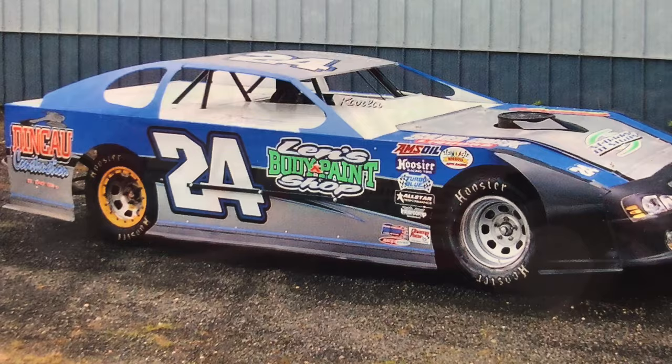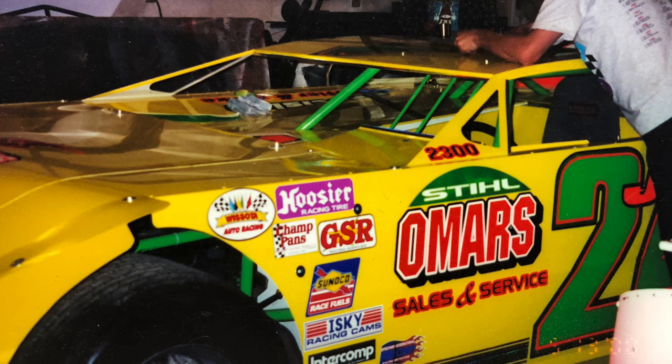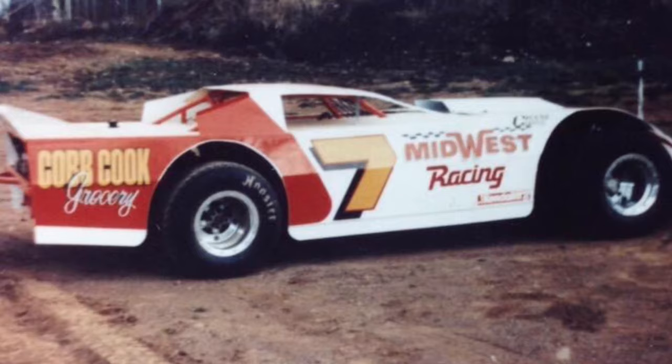Here we are, helping him apply vinyl to one of my brother Jay's late models in the year 2000. Scott got away from the trade before single layer printed wraps became common.